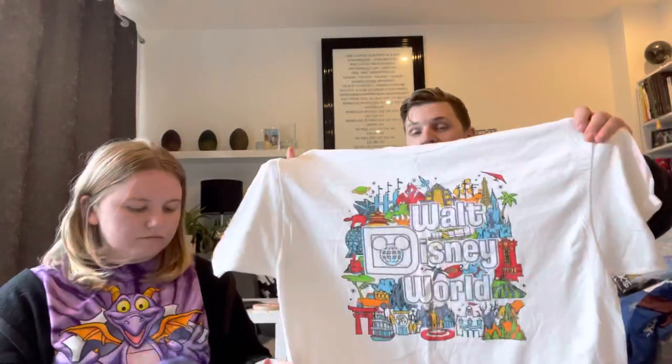I also got, in Disney Springs, there is a very large Coke store, and I absolutely love Coca-Cola, it's like my favourite drink, and they had a Walt Disney World collab t-shirt, so I picked one of those up, and they did do these in other colours as well. And hoodies. Yeah. I grabbed just this tee.